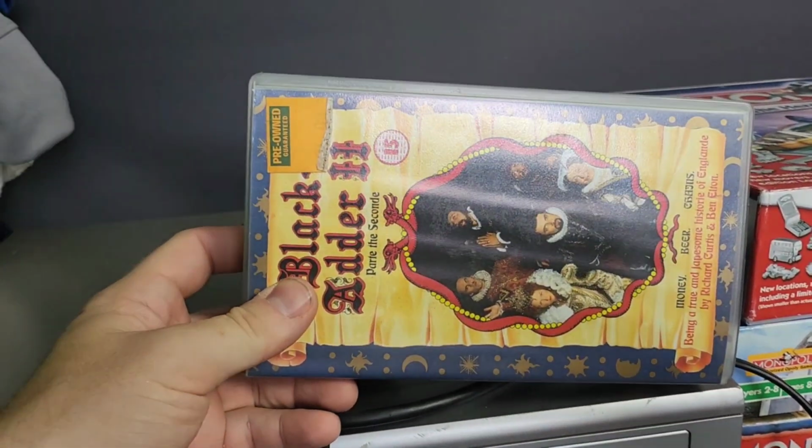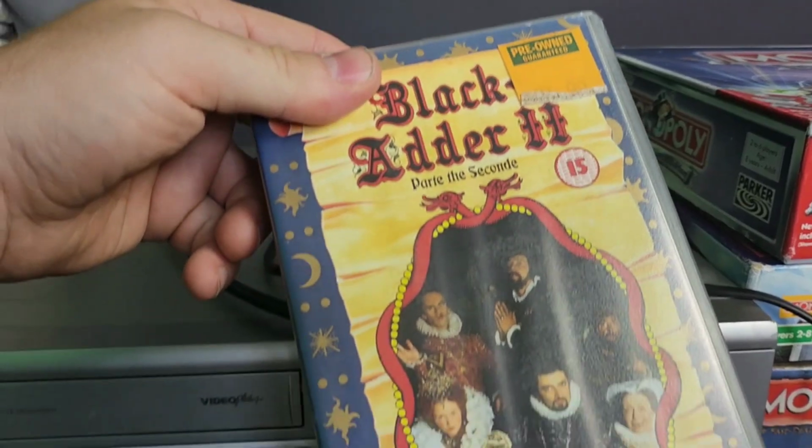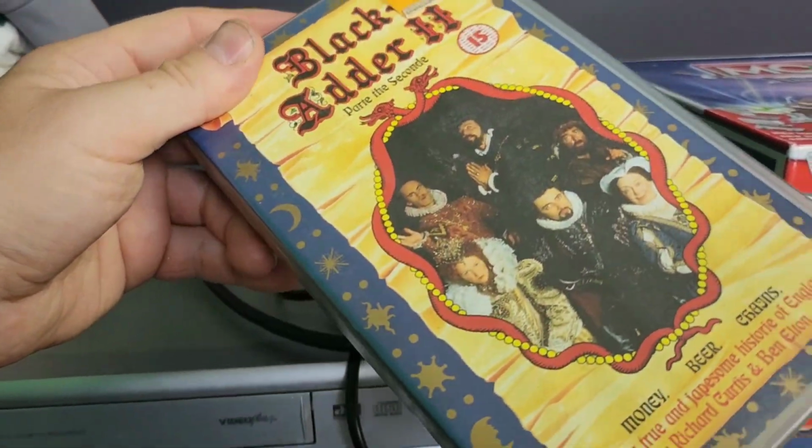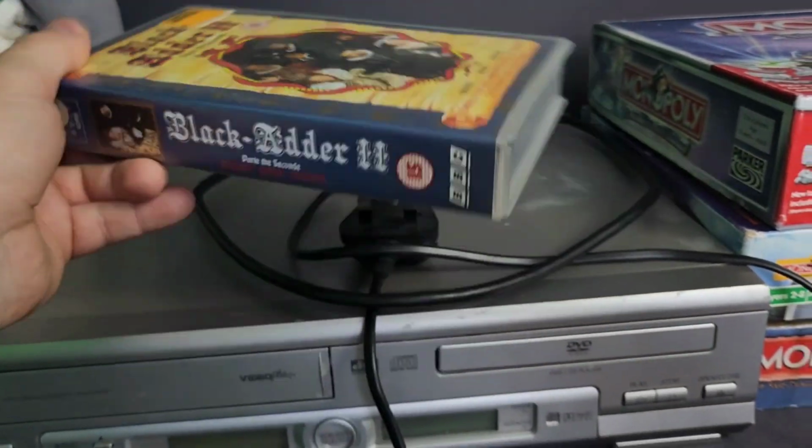So I might actually watch that. I mean, Blackadder, what a series, and that fetches about £3 to £4. So I might just sell that separately.